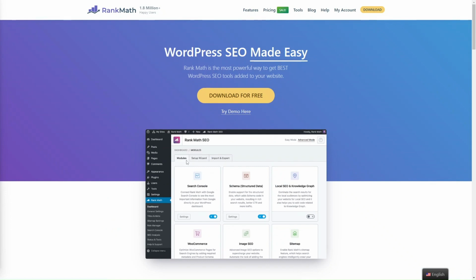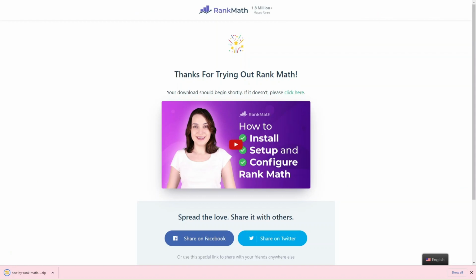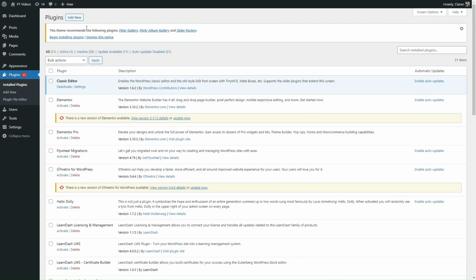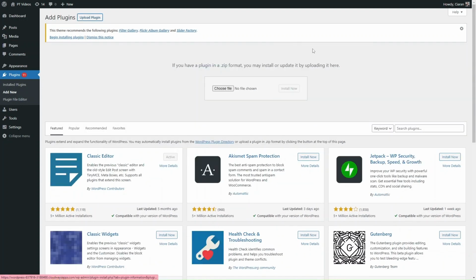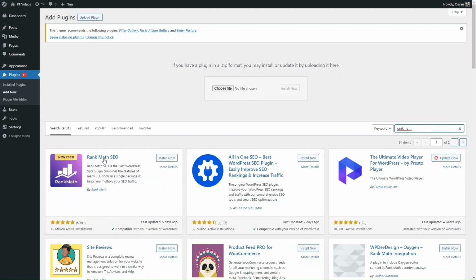So in order to download Rank Math and install it onto your site, you want to go on rankmath.com and just hit download. You can also download it directly from the WordPress directory from your website. Once you're on your website, if you click plugins and click add new, you can either upload the plugin that we just downloaded, or if you hadn't downloaded it, you can type Rank Math into the search bar and it should come up as the first result. You're looking for Rank Math by Rank Math, and you just want to click install now. And you just want to hit activate.